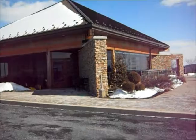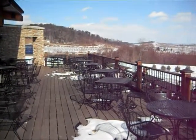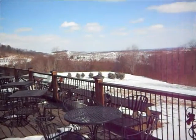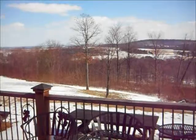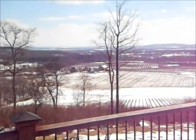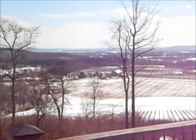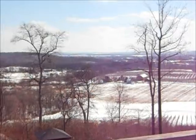Pretty windy day. This is a deck area on the rear of the building. Faces the valley. Oh, lots of orchards. Everybody's got an orchard here. And now we're facing towards Gettysburg. Battlefield's up there. They're probably about 8 miles away now.